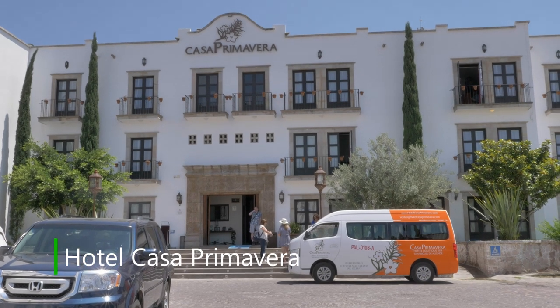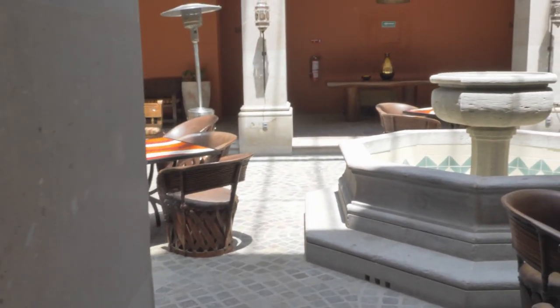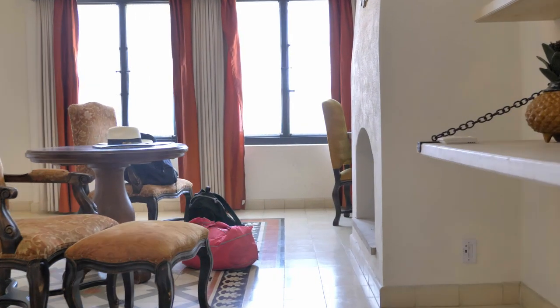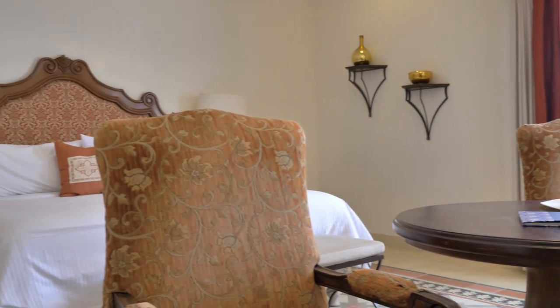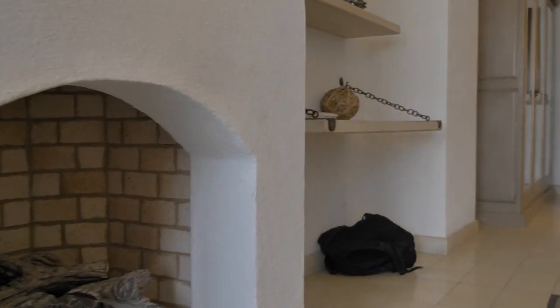Stella arranged for a van to transport us from the León airport to the hotel. We chose the Hotel Casa Primavera for our stay, and we're very happy with the accommodations and location. One of the valuable benefits of the Casa Primavera is free transportation to the town center, which is about an 8-minute drive down the hill.